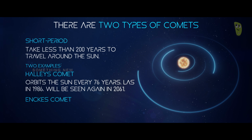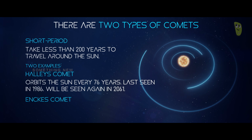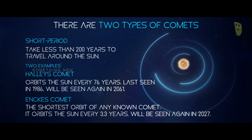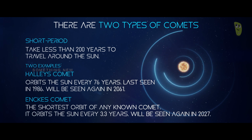Halley's Comet orbits the sun every 76 years. It was last seen in 1986 and will again be visible around the year 2061. Encke's Comet has the shortest orbit of any known comet. It orbits the sun every 3.3 years, and will again be visible around the year 2027.